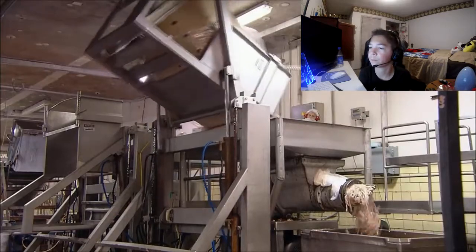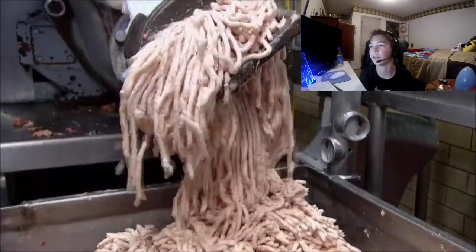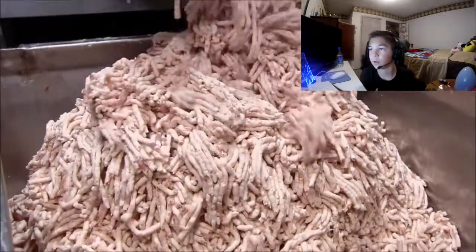The trimmings are ground the same way butchers chop up hamburger meat, by pushing the cuts through grated metal plates. Still not even grossed out that much. Okay, that's kind of weird, but not grossed out.